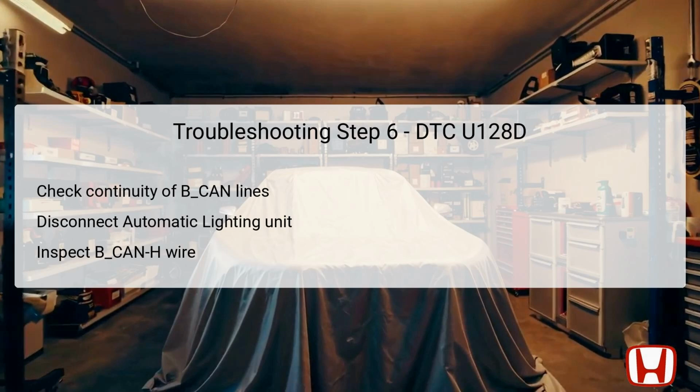If continuity is confirmed, it suggests that the issue lies within the B-CAN L wire, potentially signaling poor connections or opens that need fixing. However, if no continuity is found, it points to a problem with the B-CAN H wire itself. Understanding these connections is imperative for ensuring effective communication within the vehicle's integrated electronic systems.